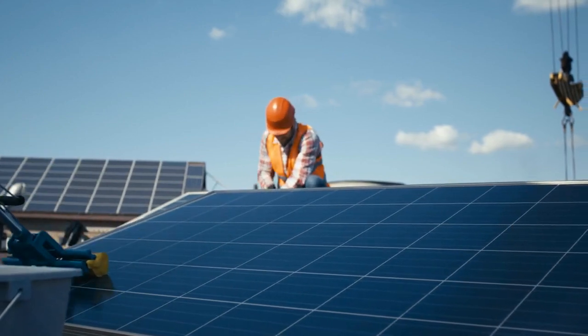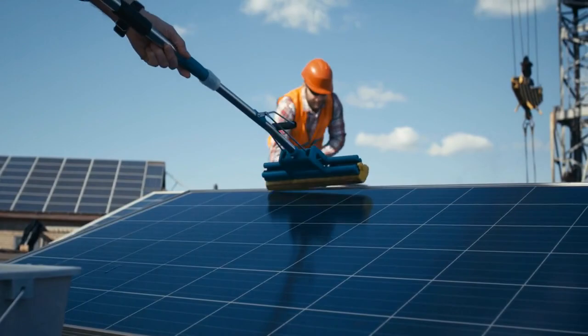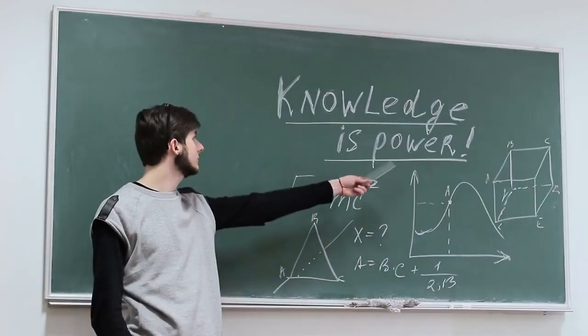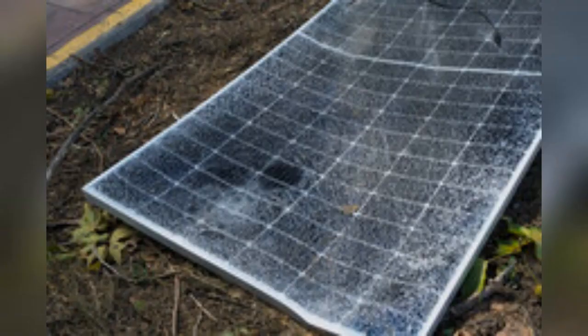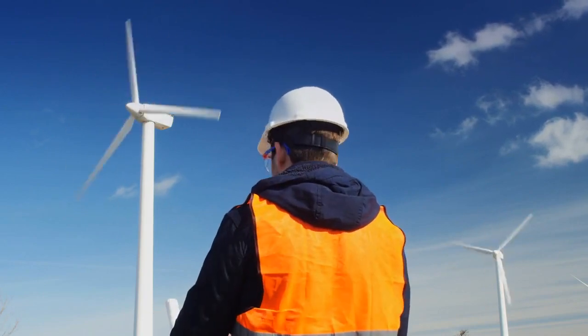Don't stop learning. Keep yourself up to date with workshops, online courses, and resources from solar associations and manufacturers. Knowledge is power, after all. So, there you have it, your guide to extending the life of your photovoltaic system. With these strategies, you'll be enjoying clean, green energy for years to come.